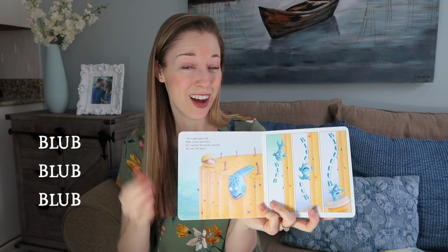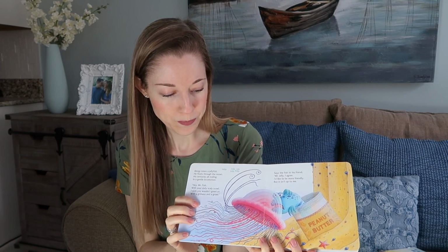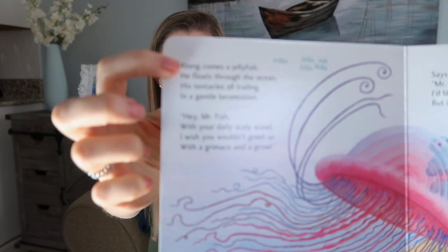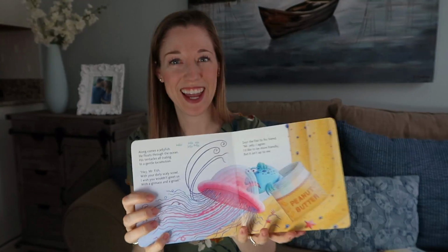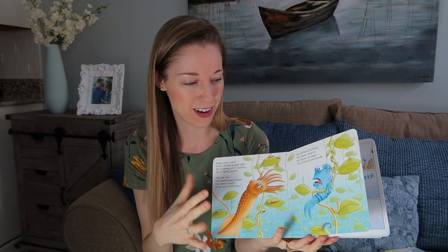So that's repeated already as a feature in this book as part of the text. So see what I mean? There's so much to read here. It just doesn't keep his attention at this current stage. So that's how I would modify and adapt this book, by using repetition so he could learn the word fish.